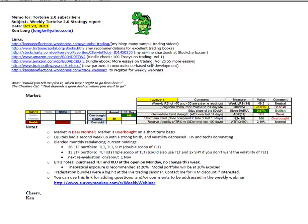Percent stretch relative to the 200-day moving average is at minus 2.05% in the yellow, which is a fraction away from entering sideways market conditions. Slope of the 50-day moving average at 0.57% to the positive is bullish and rated green, meaning that's among the strongest readings of the past 6 months.